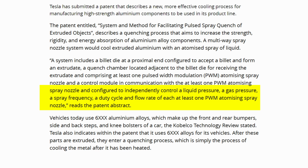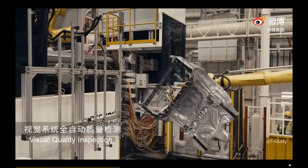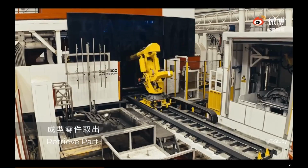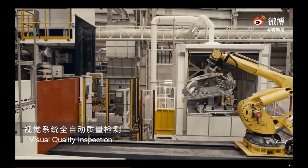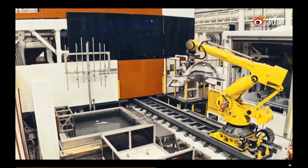Extrusions are created and immediately cooled in a single shot without wasting time for air cooling or a quenching tank, and while achieving superior results compared to open-loop cooling. As a manufacturing nerd, I find this remarkable. I wanted to suggest using this process to help quench gigacastings instead of using a quenching tank. But then I remembered, the best process is no process. And Tesla's gigacastings remarkably do not need any quenching.